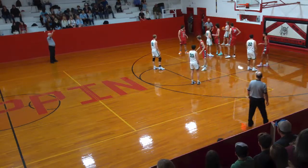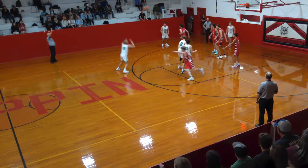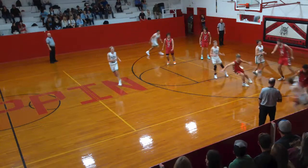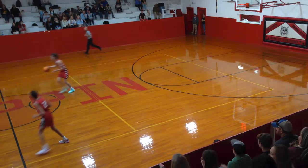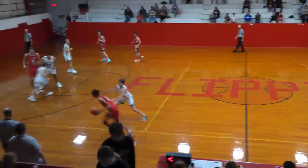Landon Kider will bring this ball. We'll throw this in from the baseline. Purdom cuts. Ball comes into Rayleigh. Rayleigh gets the ball quickly to Hunter Hickerson. Over to Kider. Kider almost throws the ball away. It's stolen by number 23, Baker, for Lead Hill.